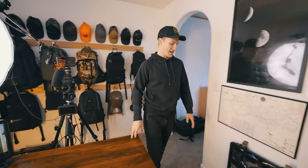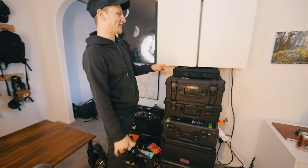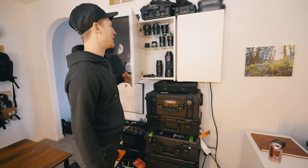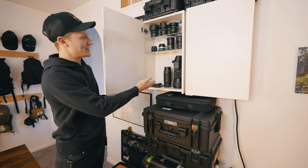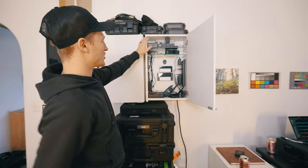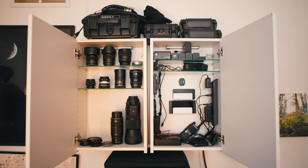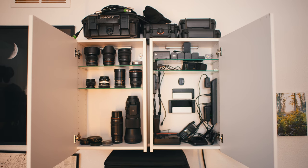And then lastly, I have Pelican storage. This isn't even all of the Pelicans. I have way more Pelicans than this. And then in here, I got my lens storage. Those are like my main lenses that I've been using, and then my charging station. So anything that needs to charge, Sony batteries, Canon batteries, phones, whatever, go in there.